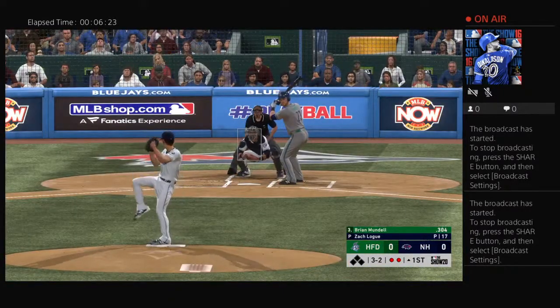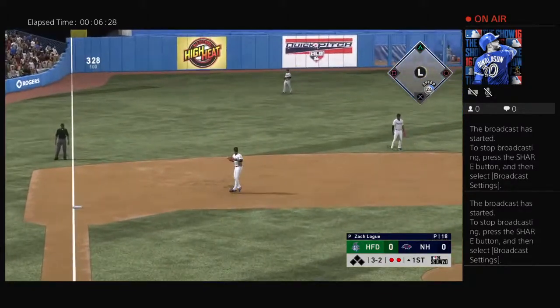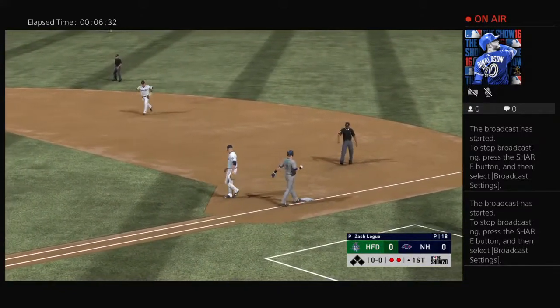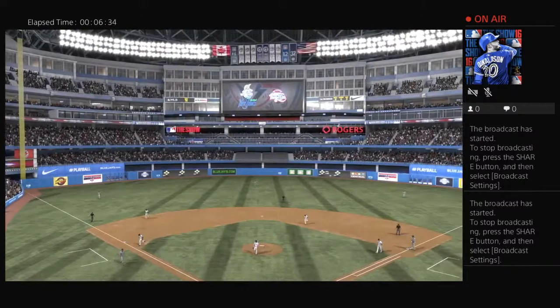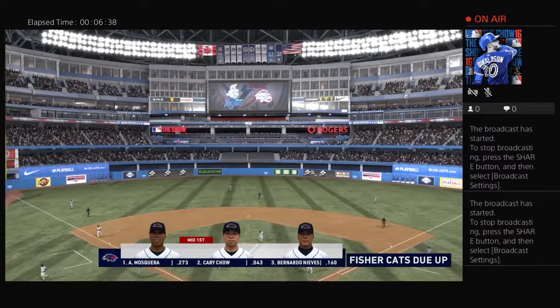Another full count pitch home. Hit on the ground to third. Right to him. Throw on to first gets him, and the side is retired. Nothing doing here in the opening half inning. So it's on to the bottom of inning number 1. No score.